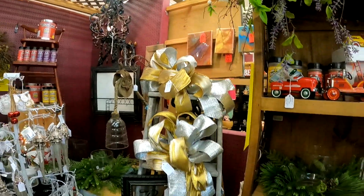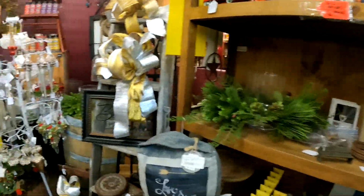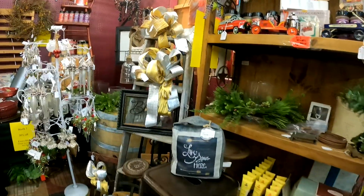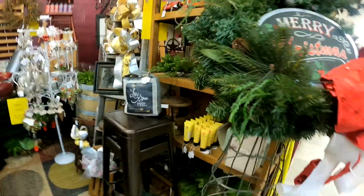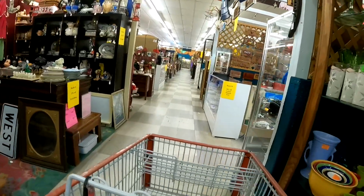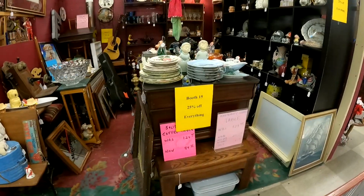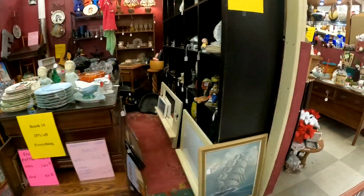Really cute booth. So I definitely wanted to show y'all this one. I do not think that she keeps this booth set up year round, or it could actually be that she just completely takes everything out around Christmas time and redoes it for Christmas, or she just might be doing it at Christmas time only. Either way, she does a great job, right?